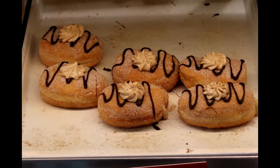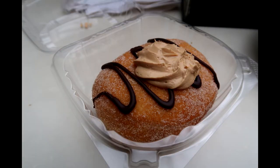Everglazed created a Dulce de Chocolate Donut for Hispanic Month. It's described as a cinnamon sugar coated confection filled with dulce de leche and cream and iced with Mexican chocolate. So it is just a drizzle. I kind of somehow was thinking it would be dipped. I don't know why. Looks pretty good.